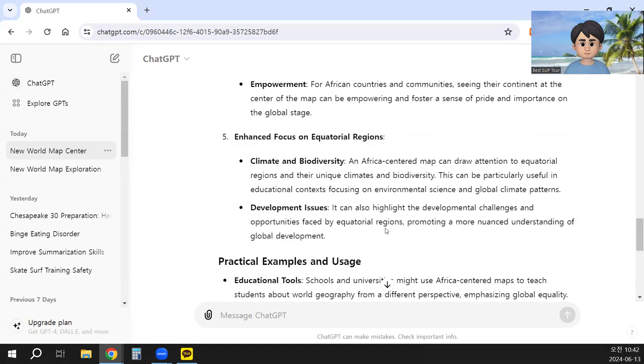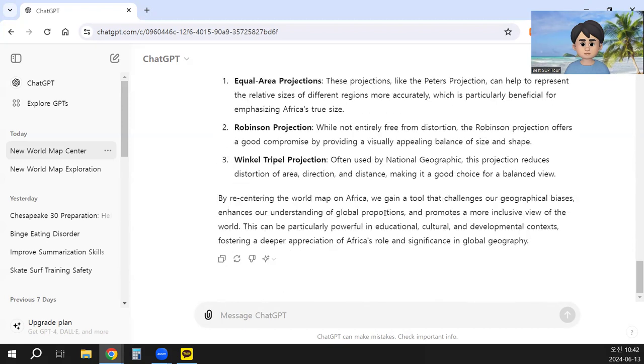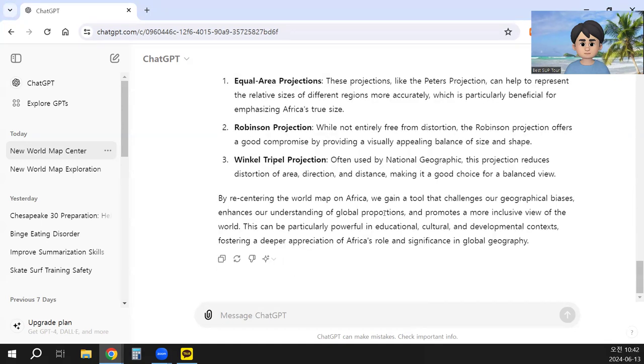Enhanced focus on the equatorial region, climate, biodiversity and development issues. Practical examples are educational materials and global organizations on cultural issues. Map projections for an Africa-centered map: equal-area projection, Peters projection, Robinson projection, Winkel Tripel projection.